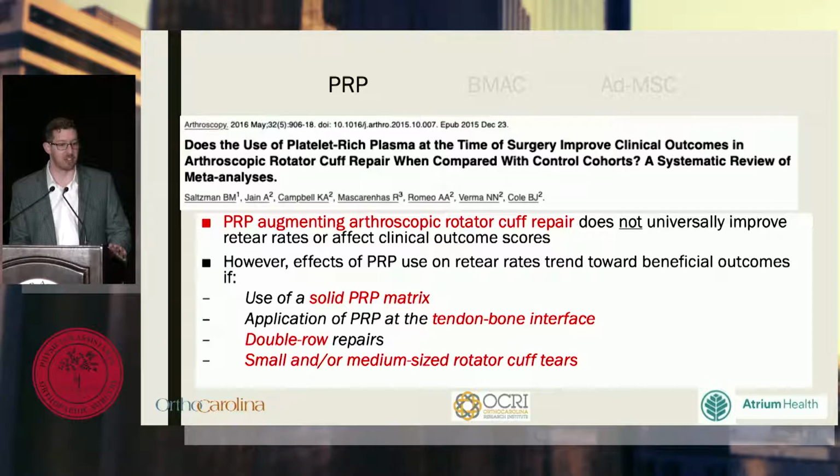But these factors did trend toward improvement if you really focus down the subgroups of solid PRP matrix placed at the bone-tendon interface in small or medium-sized tears. And I think, again, this goes along analogously with those earlier to early moderate degenerative conditions. Maybe there is a role for these types of treatment for PRP in these small or medium-sized tears after you bring them down, where it's less a mechanical concern of these huge, large, or massive tears. And really, you're just trying to tack them down and encourage the biology to improve.